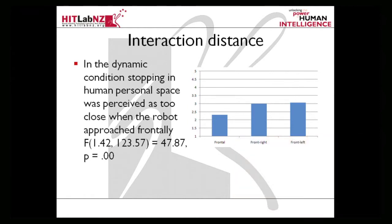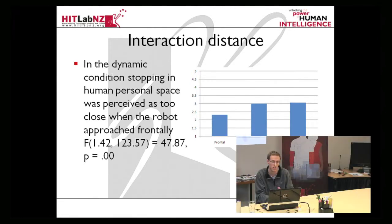As for the interaction distance, in the dynamic condition, stopping in the human personal space was perceived as too close when the robot approached frontally. It's important to mention here that the scale was from 1 to 5, where 1 was too close, 3 was about right, and 5 was too far. So though the robot stopped at the same distance in each of the conditions, people were not comfortable when it stopped in their personal space while they were walking towards it.